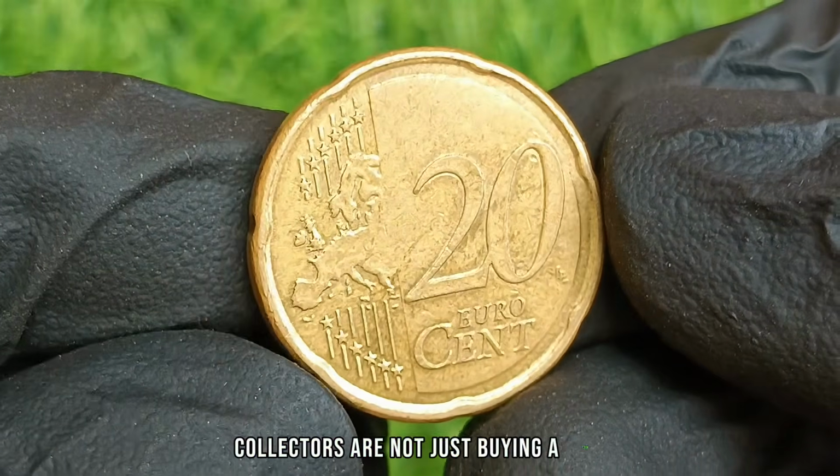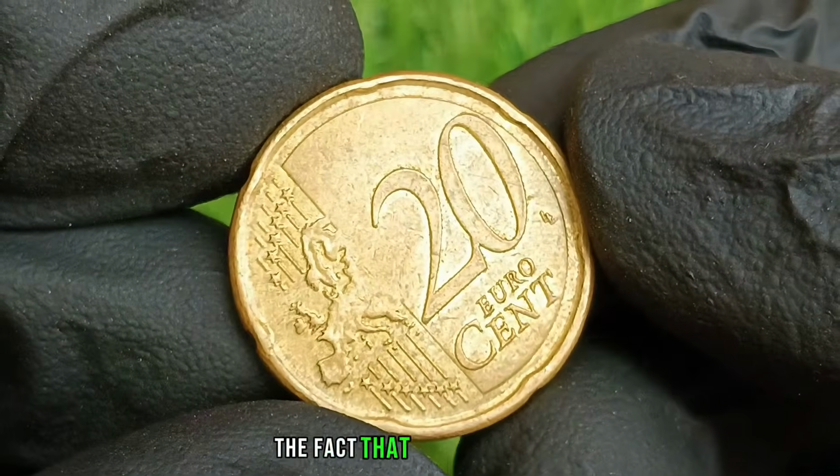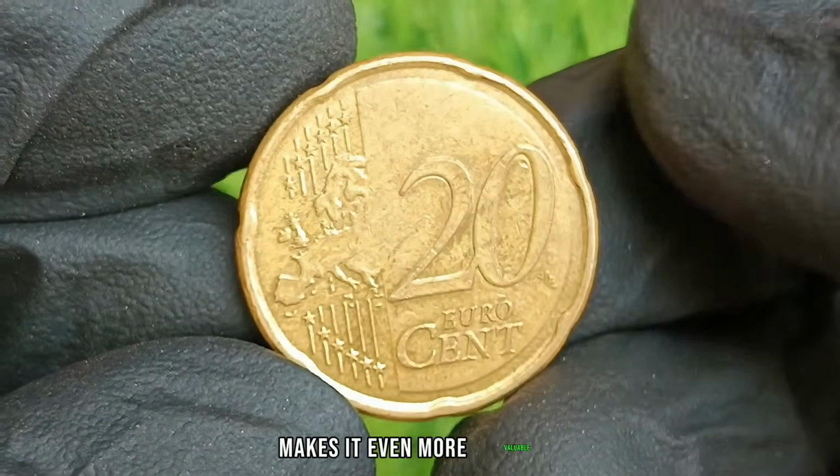Collectors are not just buying a coin. They are buying a piece of history that reflects the times. The fact that this coin comes from such a significant period in European history makes it even more valuable.